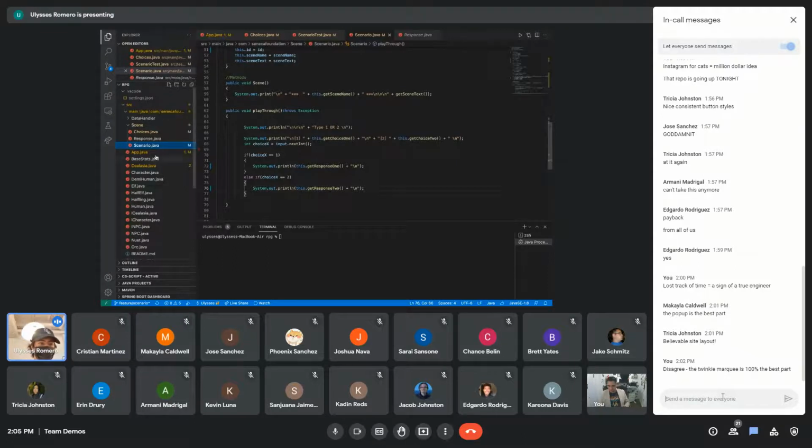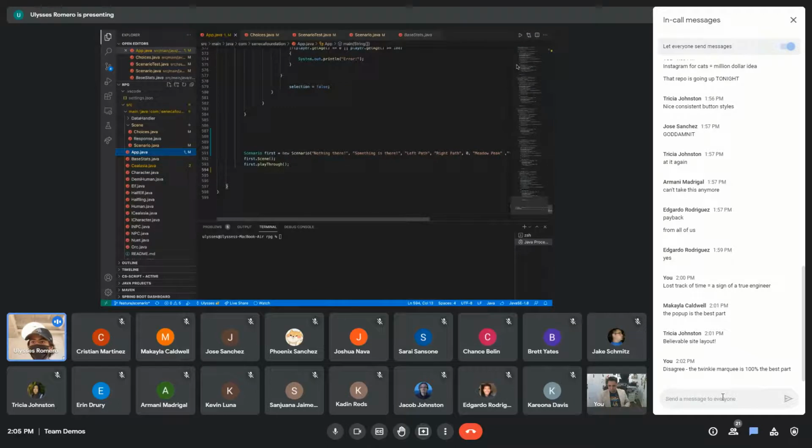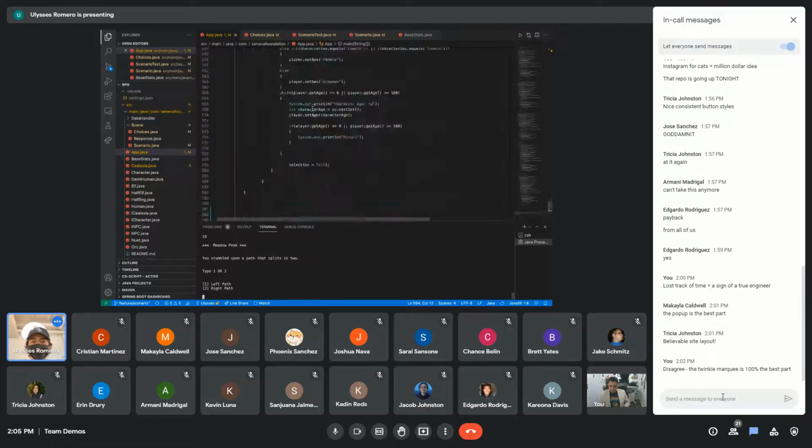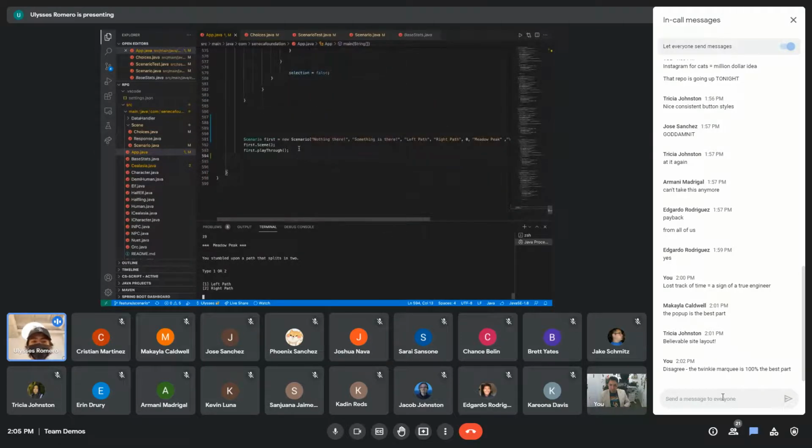So I'm just gonna run the app real quick. For now, it still works. If you want to create a character, you can just say yes, and enter a character name. And that's what we wanted: less code than trying to do all of this. We managed to do it in a few lines.